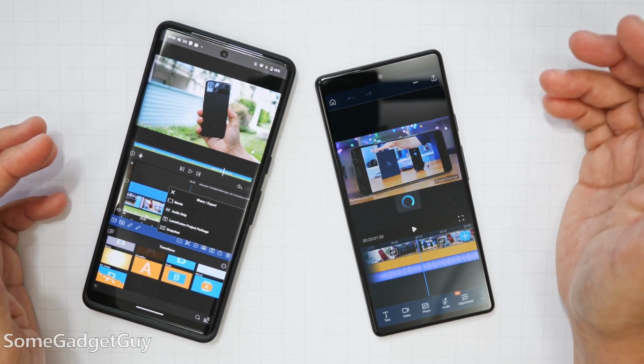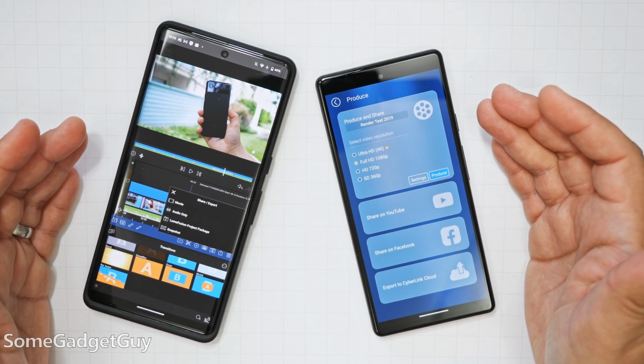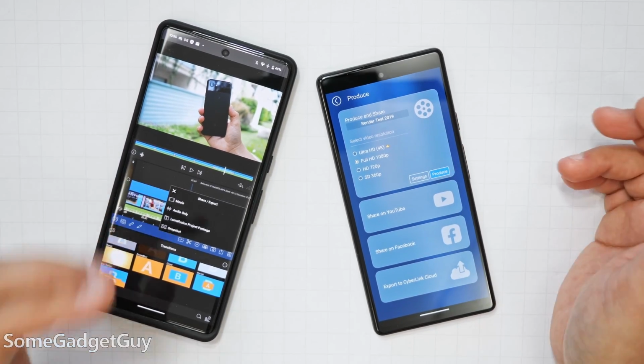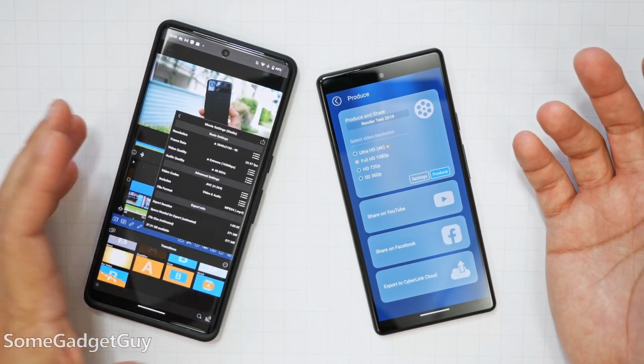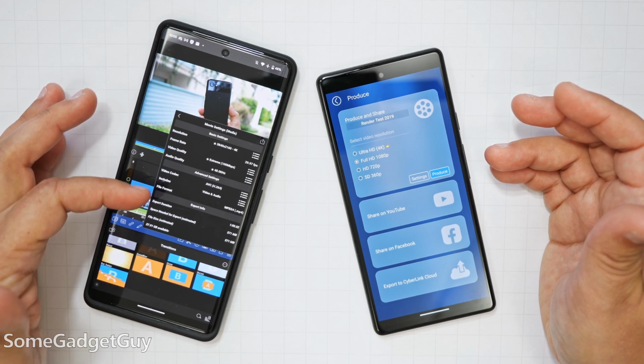I do want to show you, again, the philosophical differences in rendering this stuff out. So yeah, I'll have to deal with that. But let me show you this main difference. On LumaFusion, I want to export a movie. I just want to dump it into my media folder, and I get all of these incredible options to tweak.